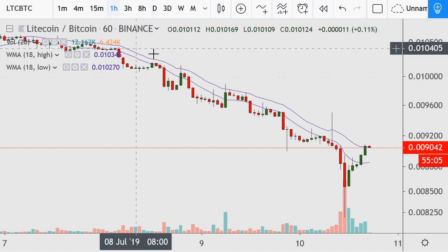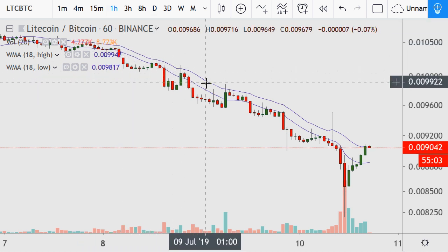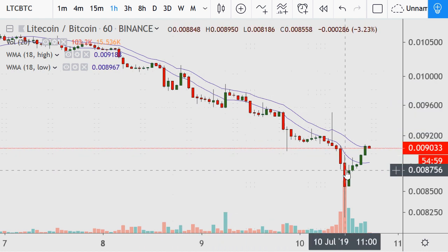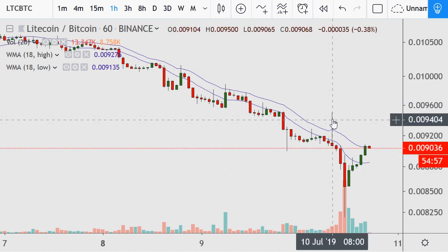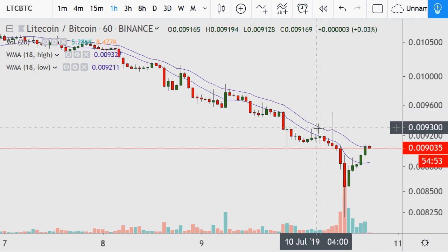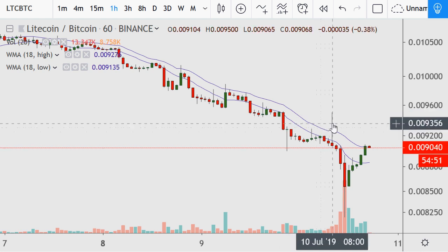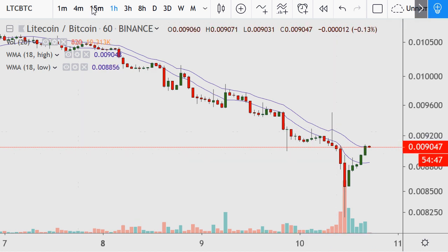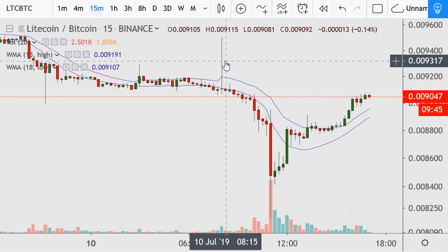And there's the continuation on this 1 hour time frame all the way down, resisting the 18, continuous lower lows. And this is just a massive one. We can see in here at 8 o'clock in the morning, it had this nice little high, a failed breakout before it, but 11 o'clock is when it had this big move. So that's what we want to take a look at on the shorter term now, 15 minute.